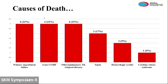The main causes of death which we studied were primary engraftment failure in 22% of our patients, acute GVHD, and other causes like tuberculosis, followed by sepsis and septic shock, then hemorrhagic cystitis and cytokine release syndrome, which occurred in 1 out of 36 of our patients.